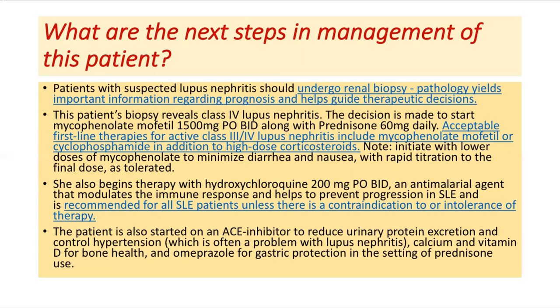The decision was made to start mycophenolate mofetil at a dose of 1,500 milligram twice daily orally, along with prednisone 60 milligrams daily. Acceptable first-line therapies for active class 3 or 4 lupus nephritis include mycophenolate mofetil or cyclophosphamide, in addition to high-dose corticosteroids. يعني الacceptable إن لو العيان عنده class 3 or 4 lupus nephritis إن إحنا نبتدي له either mycophenolate mofetil orally or cyclophosphamide اللي هو الاندوكسان ودي intravenous بالإضافة إلى high dose corticosteroids علشان لازم نعملهم بعنف علشان ما يؤديش ده إلى renal failure later on.